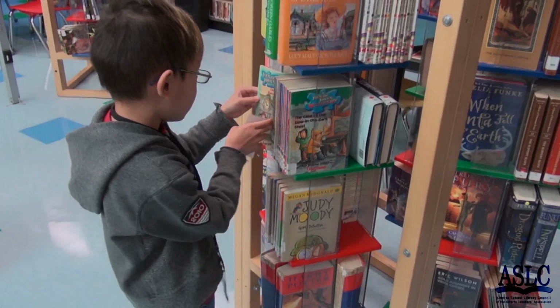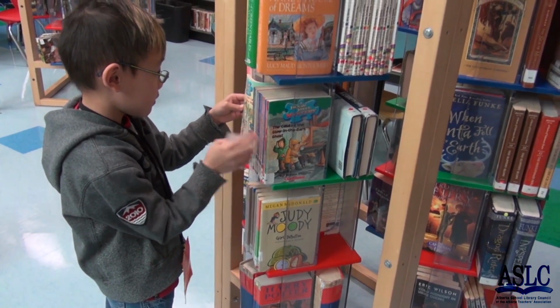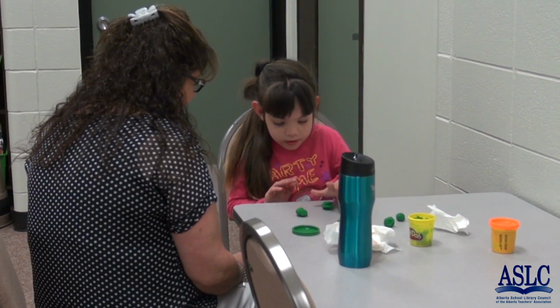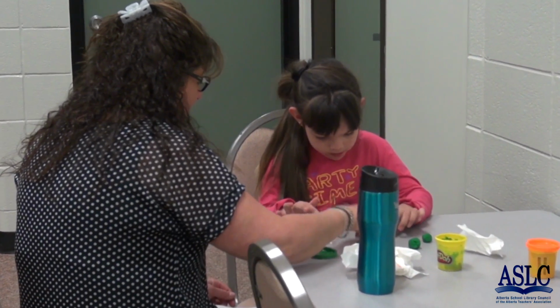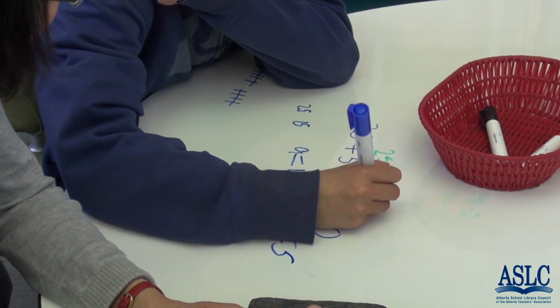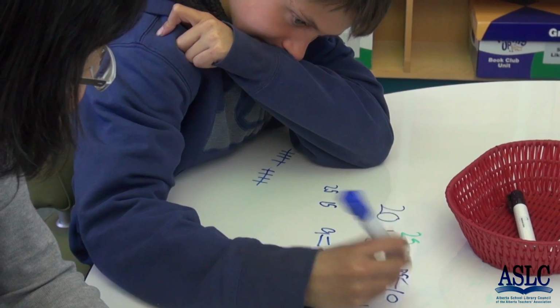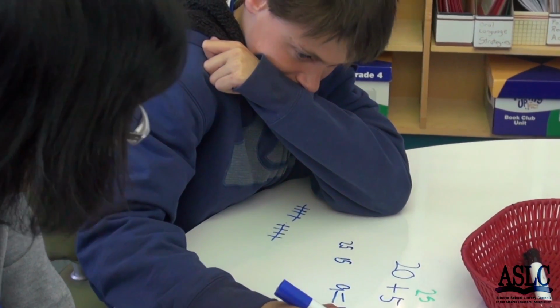Students are able to access various resources, whether it's books, whether it's online, using desktops, using iPads, whatever resource we have there, they can access. Students have the ability to go to a small space and work right on the table, writing right on the white tables. They can do that independently. They can have supports in there with school assistants or educational assistants to help them.